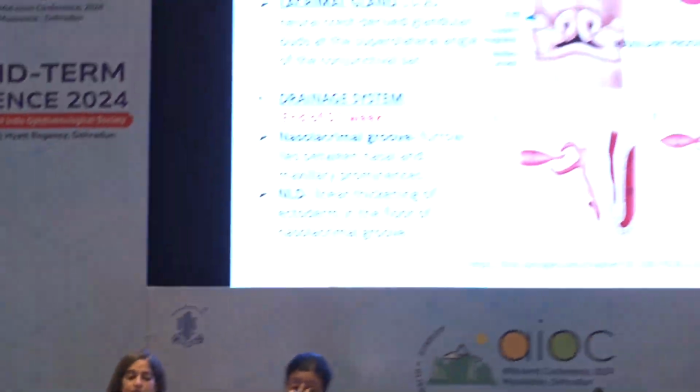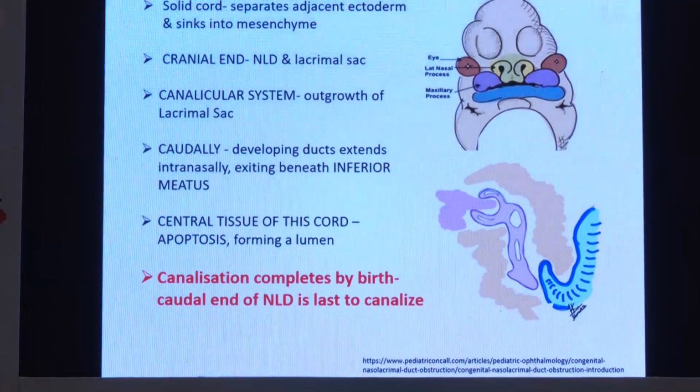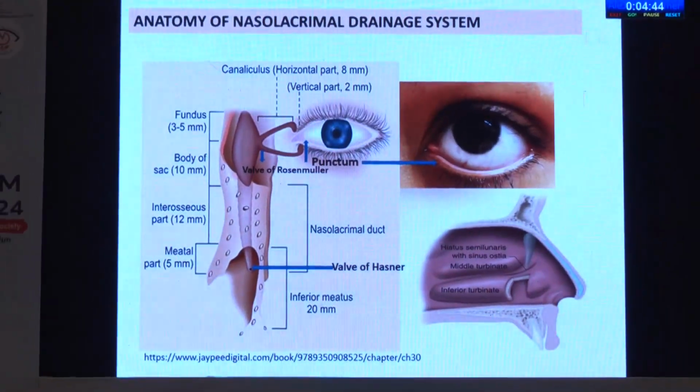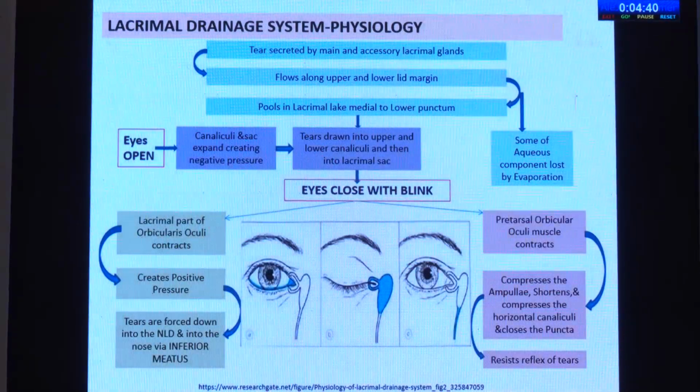I'll be speaking on a comparative study of dacryocystorhinostomy with mitomycin C versus dacryocystorhinostomy with intubation. Embryologically, the lacrimal drainage apparatus starts developing by the end of the 5th week and completely canalizes by the time of birth. Anatomically, when the lower end of the nasolacrimal duct is obstructed, it gives rise to epiphora.